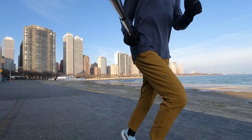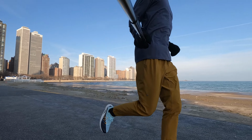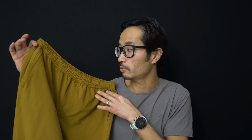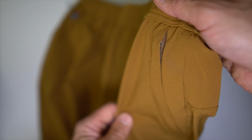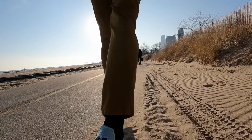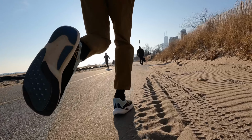Probably my favorite of all the things that they sent me is this Transit Tech Pant. I don't know what the color is officially called on this. I don't remember, but it's like a copper color to me, like a golden, orange, earth tone that I'm absolutely loving. The material on these pants make them fantastic to wear around, especially if you're traveling and you want to just be comfortable, or if you want to take them for a run. The pants can kind of do it all.